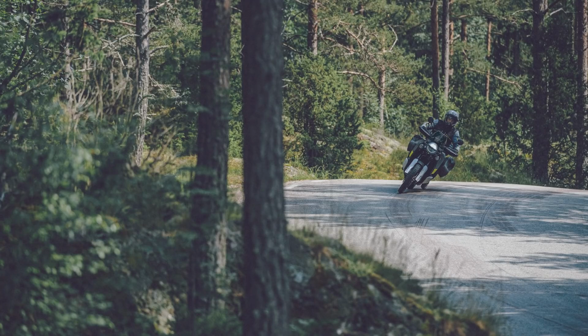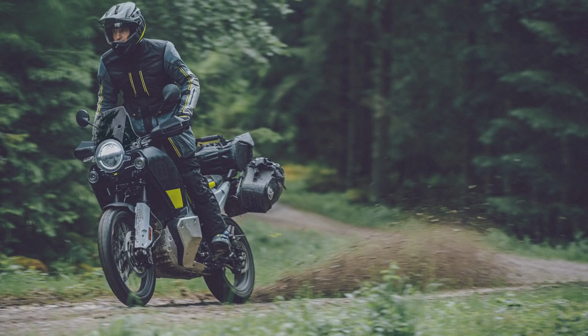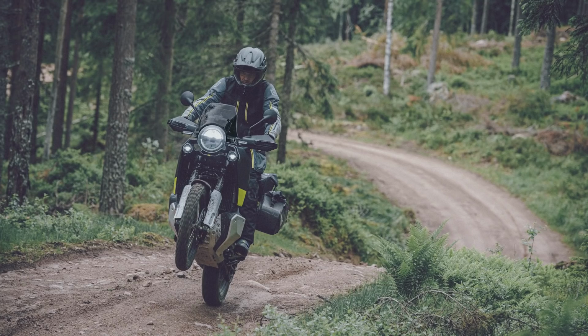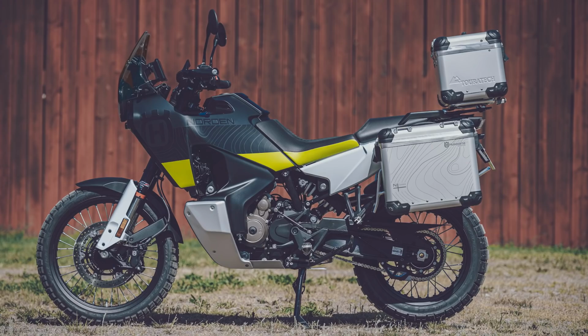Now, wrapped in those wheels are Pirelli Scorpion Rally STR tires. A 90/90-21 on a 2.5-inch rim on the front and a 150/70-18 on a 4.5-inch rim on the rear. These high-end tires offer exceptional grip and durability across a wide range of conditions.